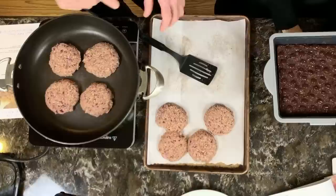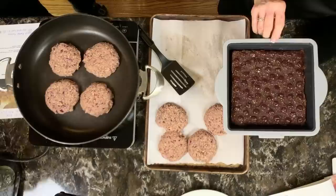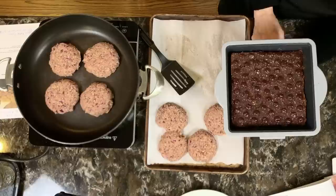Yeah, so I was just going to show them. I made my chocolate cherry brownies. I made a batch of those this afternoon, so I was out of any kind of little treats. Oh, we were supposed to put black pepper in. I'm going to do it now. Okay, great. And so I made a pan of these, and I'll cut these up.